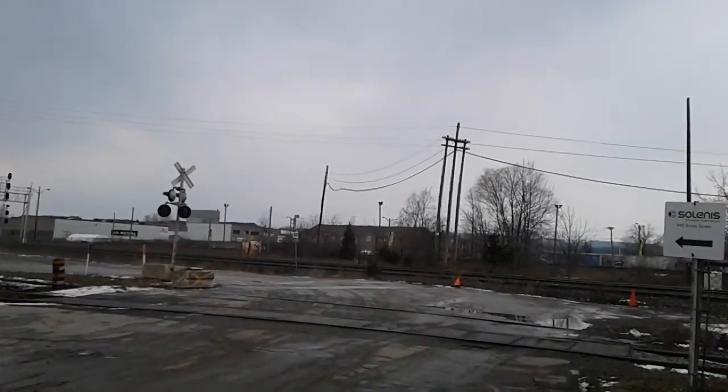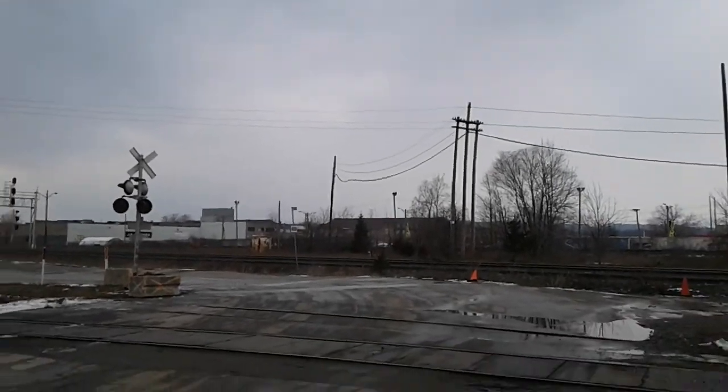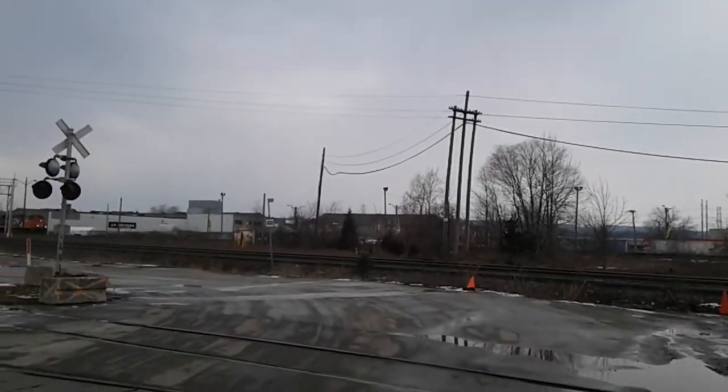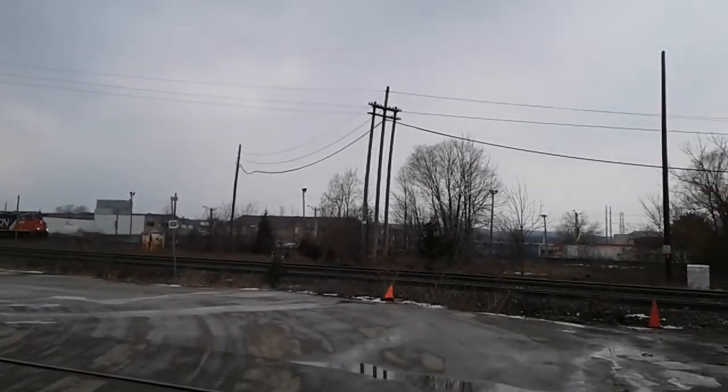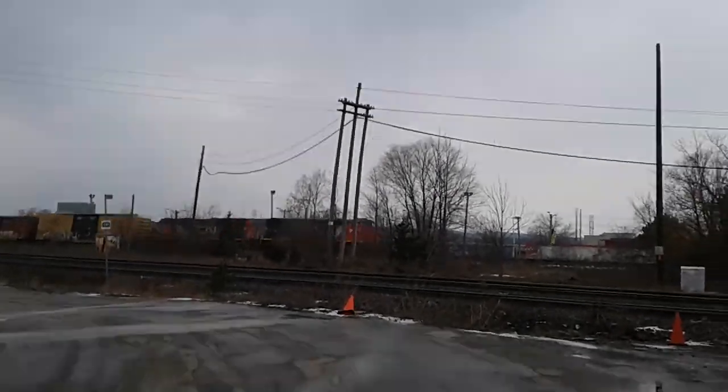Alright, we got CNL551 coming up to the Halton sub. We are at mile 32 on the Oakville sub. I have some terrible news. My scanner's broken, so I'm gonna have to go scanner free now. So we got 94.49 and 75.21.